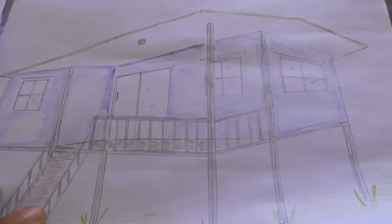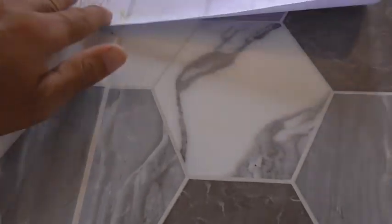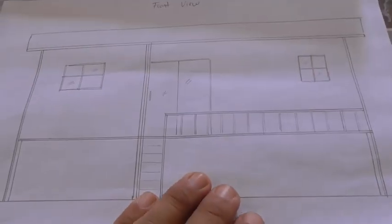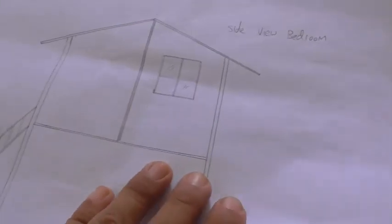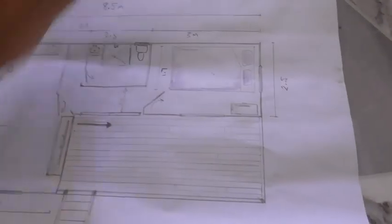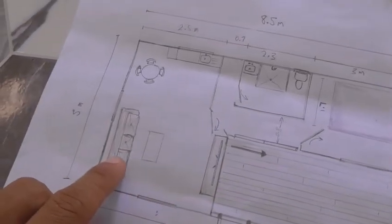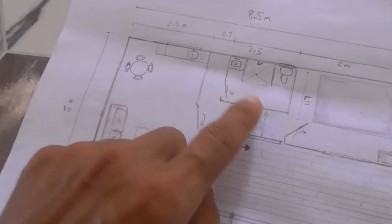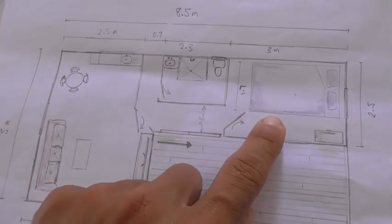So I drew this, by the way. I'm actually not bad at drawing. So that's the front view of it, and that's the side view, and this is the floor plan. So you've got the deck area, you've got the living room, a small kitchen, bathroom, and then a bedroom.